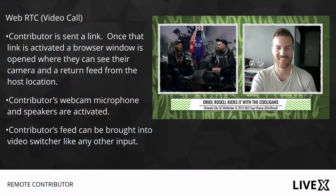So here is our studio with a WebRTC remote contributor. We're going to talk about 2 different ways to remote contribute currently using vMix. You can take the next slide. So WebRTC is a video call, a lot like Skype, a lot like Google Hangouts, and even like Zoom quality. It's a little bit different than Zoom, but WebRTC is in vMix.